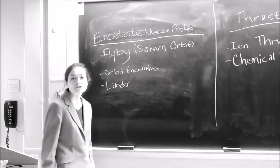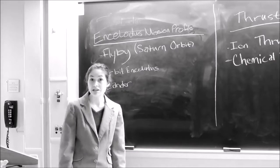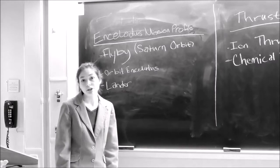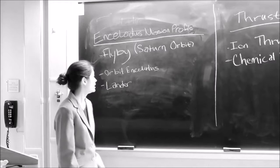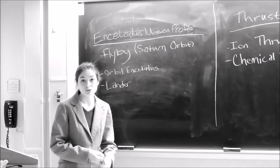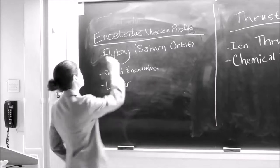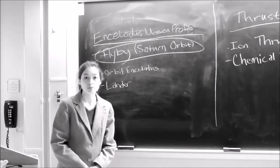So we have several options for how our spacecraft will examine Enceladus. We can use a lander, which is subject to a lot of regulations through the Planetary Protection Code, so we don't want to deal with that. We could go for an orbit of Enceladus, but unfortunately most orbits of Enceladus are unstable due to its very small size, so we're not going to do that. Which leads us to a flyby, which means that we would orbit Saturn.